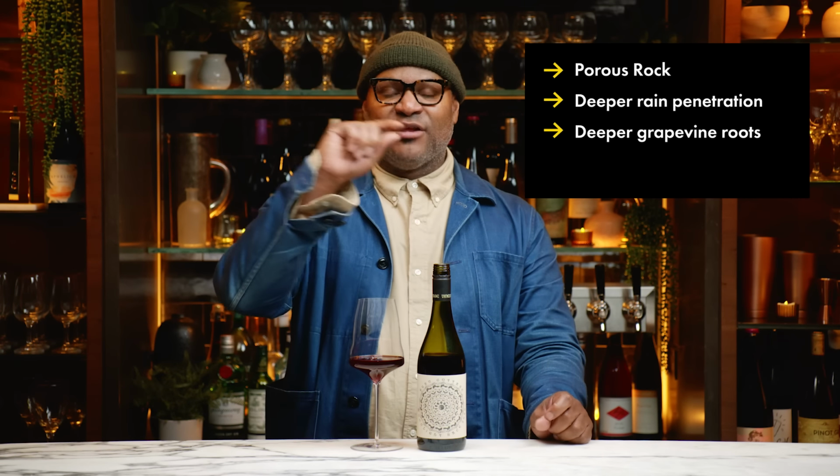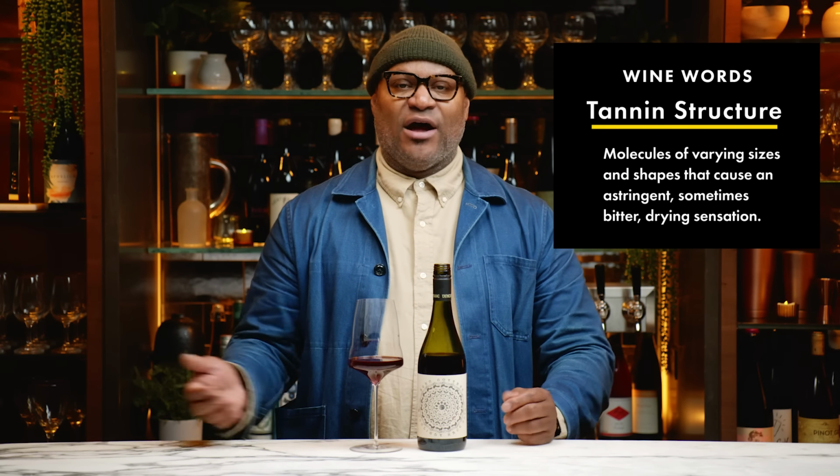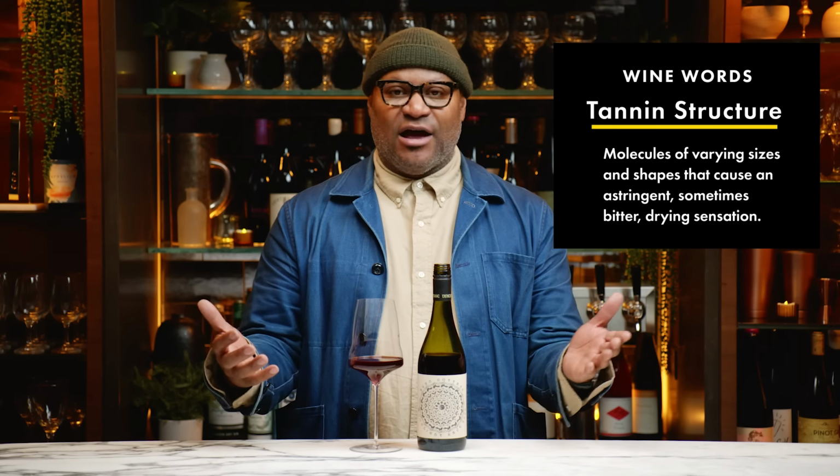So you get fewer clusters, but you get better clusters that are full of energy and full of rich fruit component. I think what's always set Central Otago Pinot Noirs apart and kind of a legend within the Pinot Noir world is that fruity aspect to it. It's electric, it feels alive. I mean, it probably has more tannic structure than the wine from France. And that's only because it might spend some time longer on the skins, not overly noticeable.